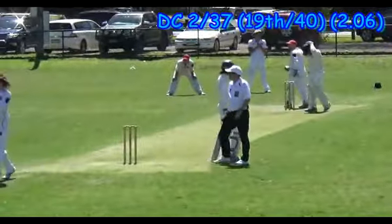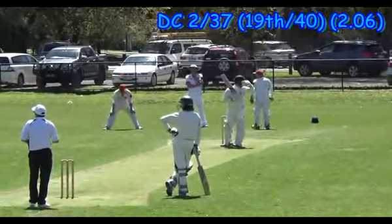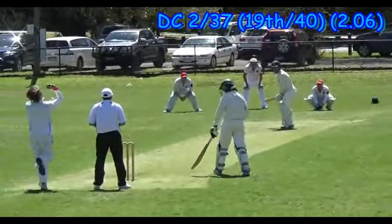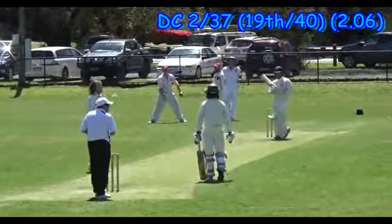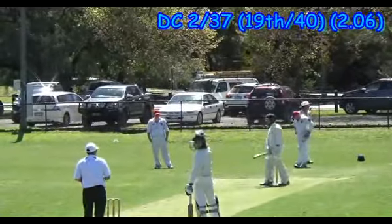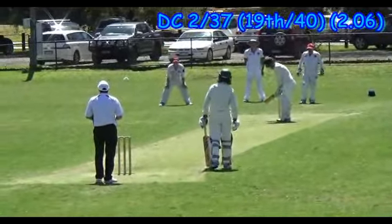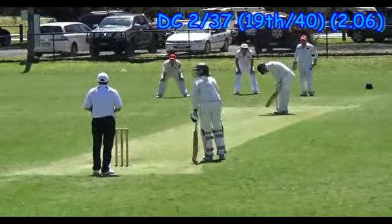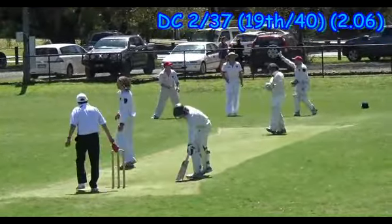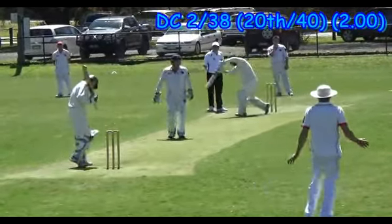One run there. Comes into bowl and left alone. So just the one ball left in this over. With just the one run conceded from it, another very tight over by Mernda. They are having a great game so far. End of the over. So this is the last over before the drinks break.